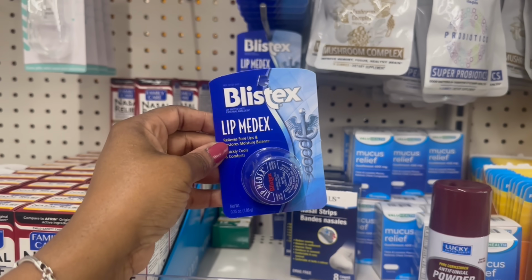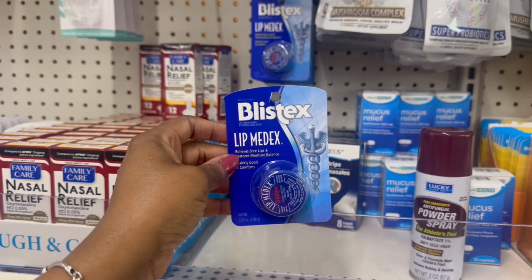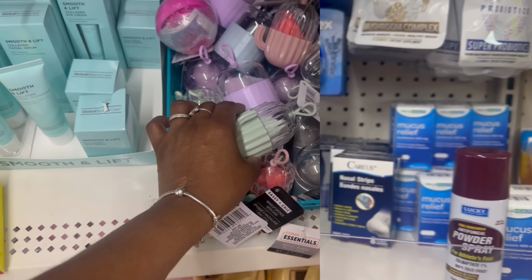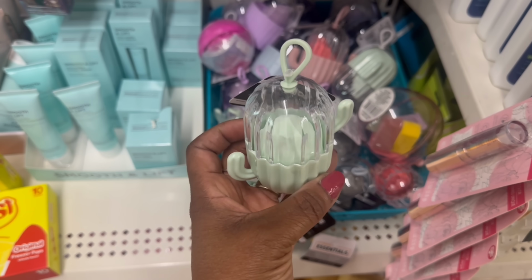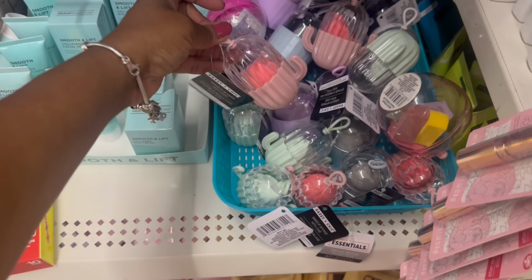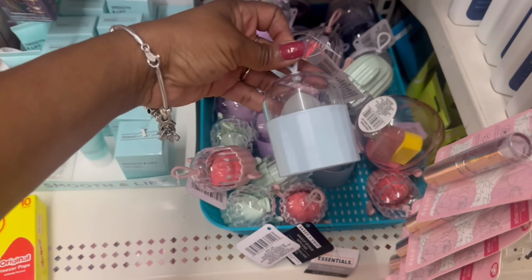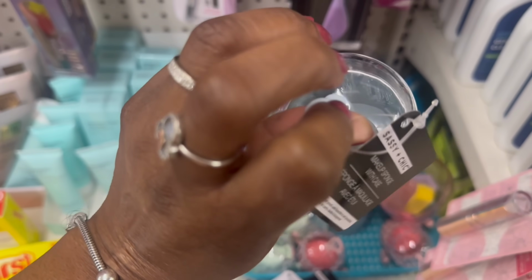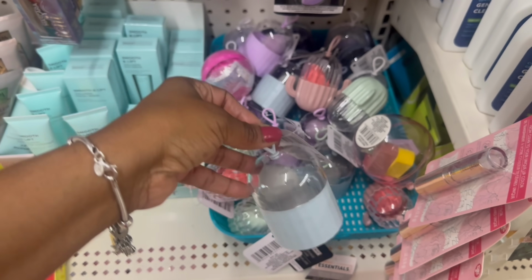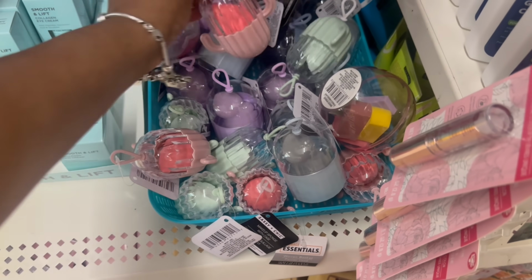Let me grab one of these for the girls' home healthy. She asked me if I had one, and I'm like, no, I'll grab you one. So in the cart. That is funny. That's a cactus with the makeup sponge in there. That is cute. That one, this color right here. Oh, that's really cute. And then this one right here. Is it a couple in there or that's one big one? No, it's one big one in there. That's cute.